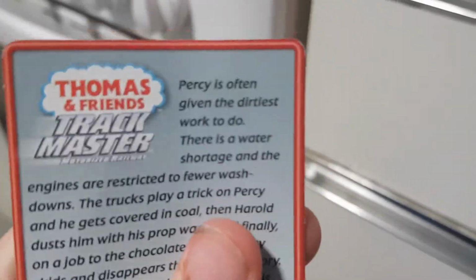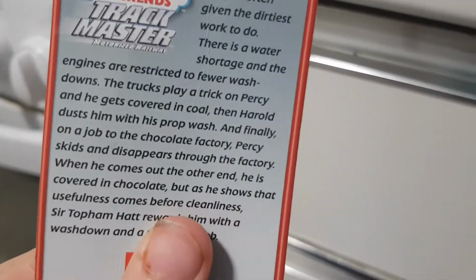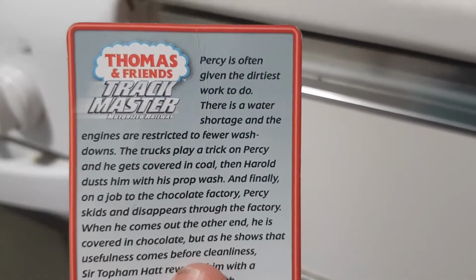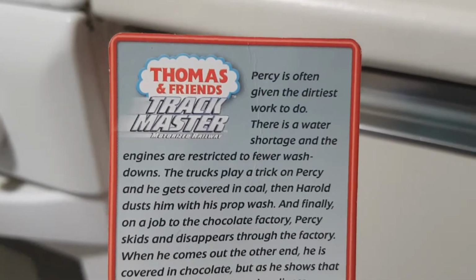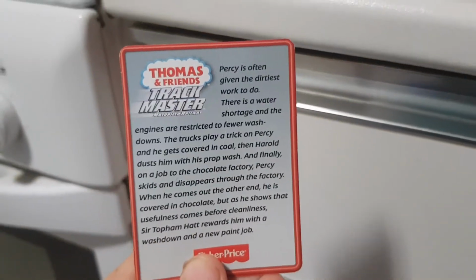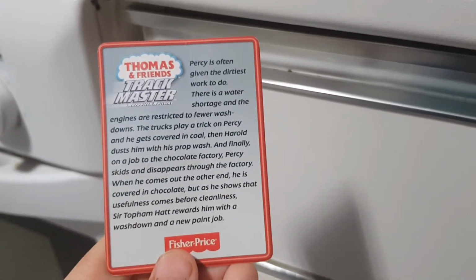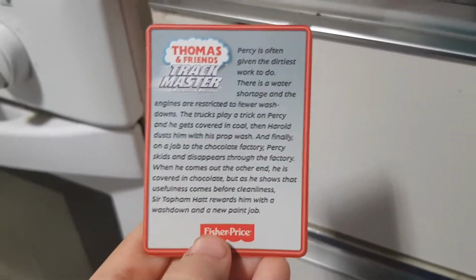Here's the story. Sorry if there are a couple of rips in here. This has been in stores about two years now, I think. I tried to get it out and ripped it a little bit. Percy is often given the dirtiest work to do. There is a water shortage and the engines are restricted to fuel and washdowns. The trucks play a trick on Percy. He gets covered in coal. Then Harold dusts him, with no proper wash. And finally a job at the chocolate factory. Percy skids and disappears through the factory. When he comes out the other end, he's covered in chocolate. But it shows that unused water can become a problem for cleanliness. So Topham Hatt rewards him with a wash down and a new paint job.